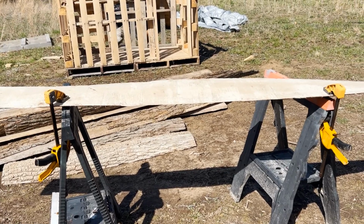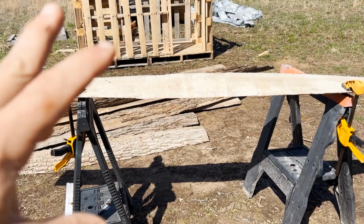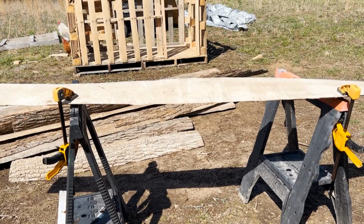So I'm thinking, if anything, what I may do is rip one side with the circular saw on all of these, and then I could actually measure and do the other side with the table saw. I don't know. We'll see what happens. Let's see how easy this is with the circular saw.